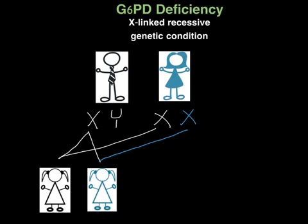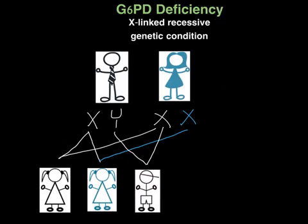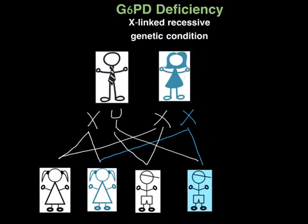If the dad gives a Y and the mom gives an unaffected X, the result is a male child, no G6PD. If the dad gives a Y and the mom gives an affected X, the result is a male child with G6PD.